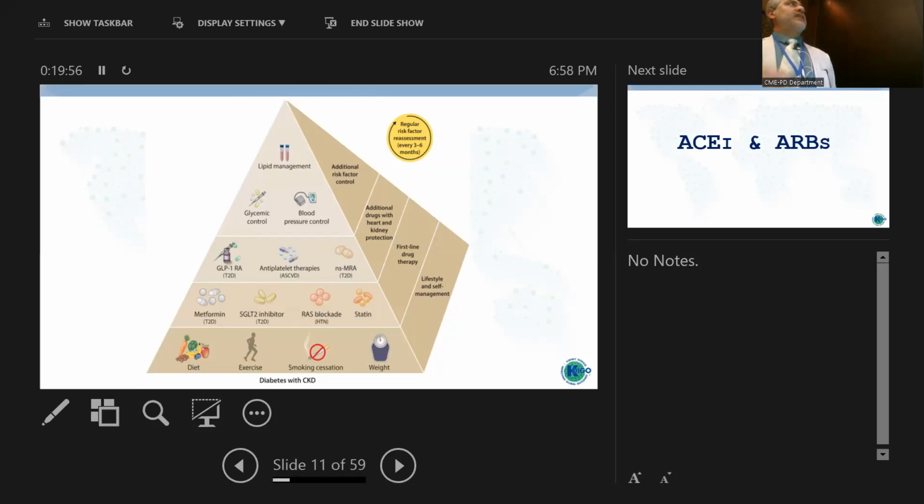Again, after 3 to 6 months, reassess to optimize the glycemic control, blood pressure control, and lipid management. If not well controlled with statin alone, we have to add PCSK9 inhibitors or ezetimibe for lipid management, and also glycemic control with other medicine after exhausting metformin, SGLT2 inhibitor, and GLP-1 receptor agonist. So we have to consider other lines up to using insulin. For blood pressure control after using the RAS blockade, the next lines will be calcium channel blockers, thiazide, beta blockers, and all other options for blood pressure control. So this is the general map for management of diabetic kidney disease.